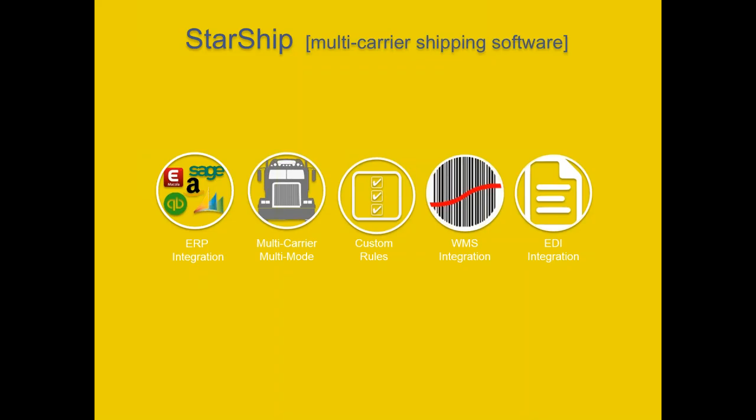And a lot of you may be familiar with us today as ShipGear customers. StarShip is our multi-carrier shipping software. We work with a variety of popular ERP integrations, such as QuickBooks, Fishbowl. We also work with the Sage systems. And the multi-carrier, multi-mode piece of our software basically means we can ship a variety of carriers, parcel, freight, or regional carriers. So you can see shipping rates side by side with LTL and parcel carriers.